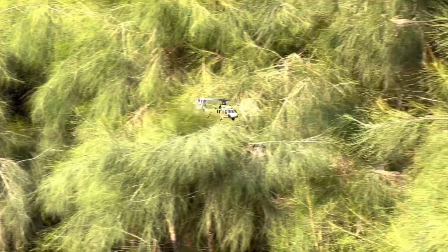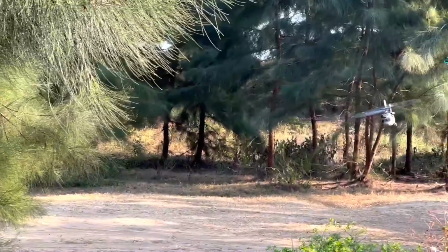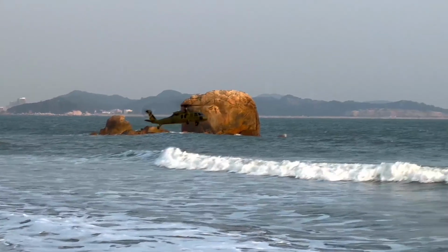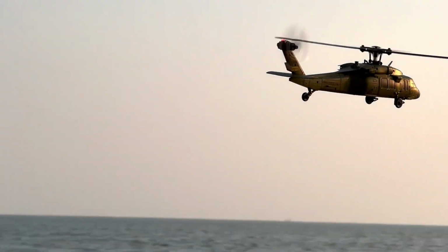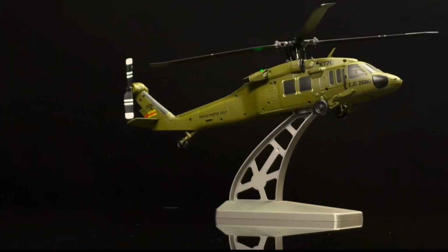It's equipped with one-key takeoff, landing, altitude hold, and a 6-axis gyro for stable, easy flight. With 3 speed modes, emergency stop, and auto landing on signal loss, this RC heli is beginner-friendly and safety-focused, while still thrilling for pros.